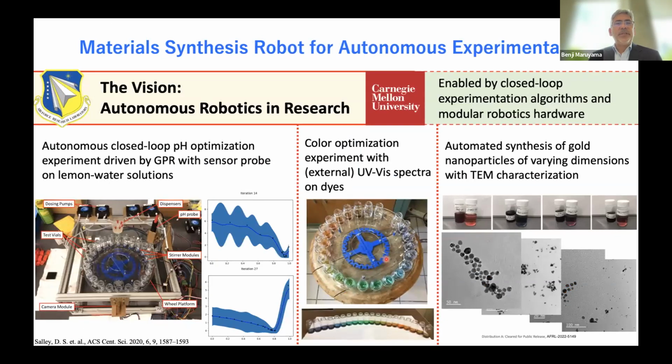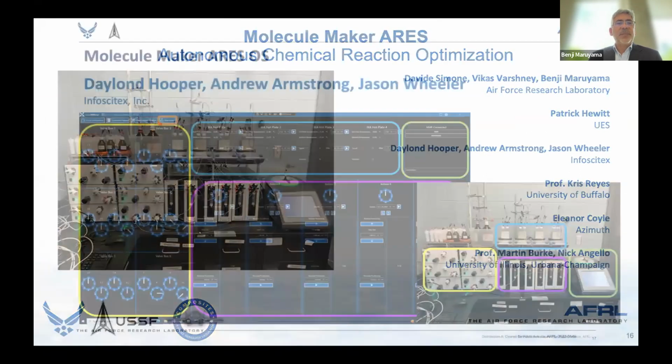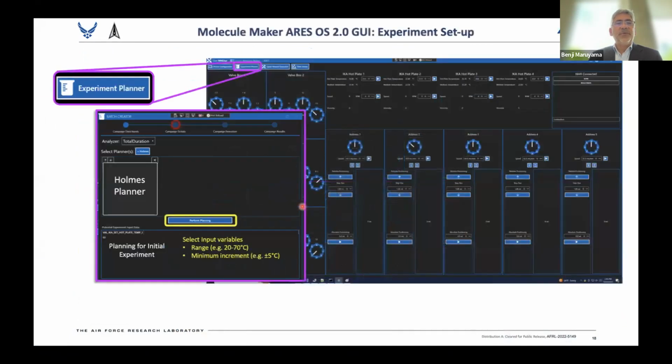Sorry, and I'll skip over some of these. So good work at CMU. We have some work in our labs reproducing Marty Burke's molecule maker robot, which is a chemistry robot, but now is made closed loop by this inline NMR tool that's led by David Simone in our lab. So we actually have an Aries OS software that we've developed. Dalen Hooper, co-inventor of Aries, along with the rest of his team, are building an open source software platform that I'll refer you back to in a little bit, but it's very exciting for us in doing that. And I'll skip through some of these.